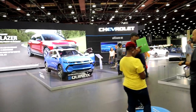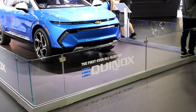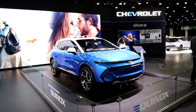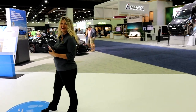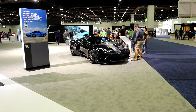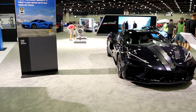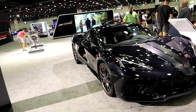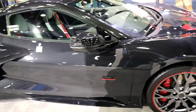Got much out here for show. The first ever all-electric Equinox. How you doing? Where them Corvette fans at?